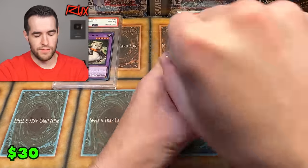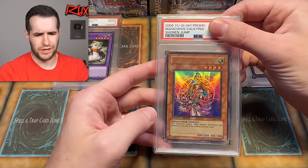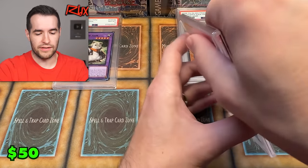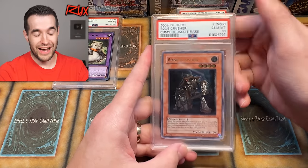All right, next one. We have the Magician's Valkyria. This must have just been nice from a collection or something. I don't know where this came from. Another 9. Okay. We're 9ing it up right now. Let's see if we can get some 10s. Bone Crusher. I think I did pull this one. Unlimited. This is a random card. Oh, I'll take a 10.